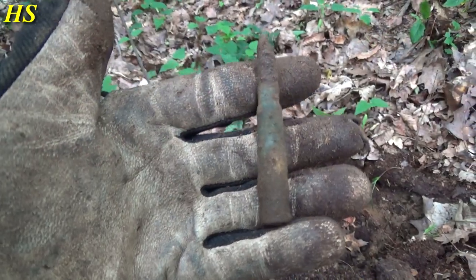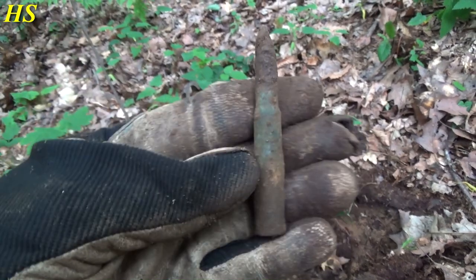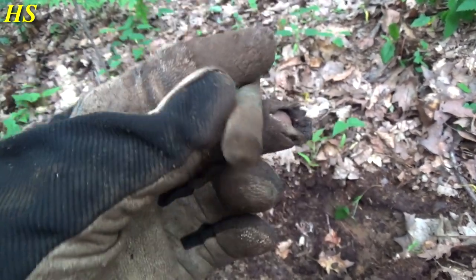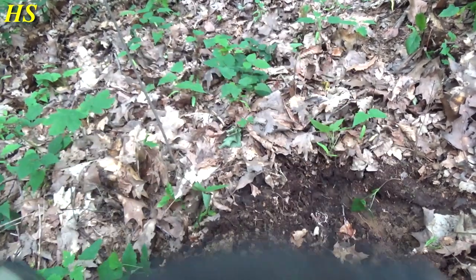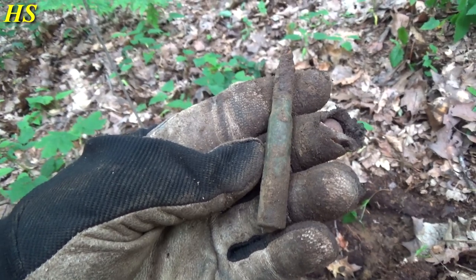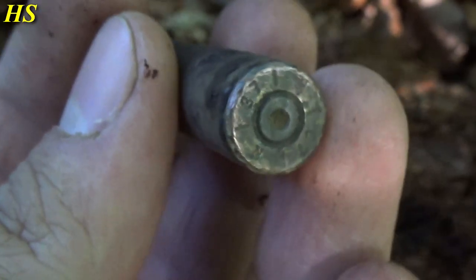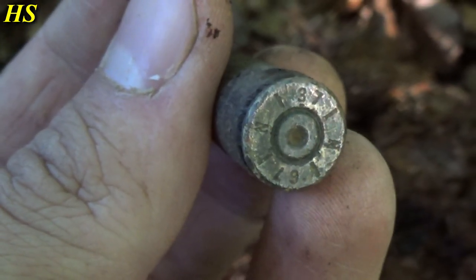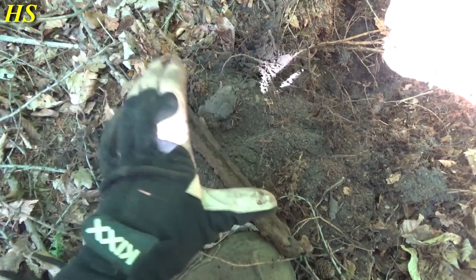I just found a lot more shell casings, and right now I just found a live round, and this is actually a German live round from the Mauser K98K, or from the MG42, or from the Gewehr 43, or almost everything. So yeah, a German live round. Jawohl! That's a German Mauser shell casing. As you can see right there, on the top it says 1937. That is very cool.